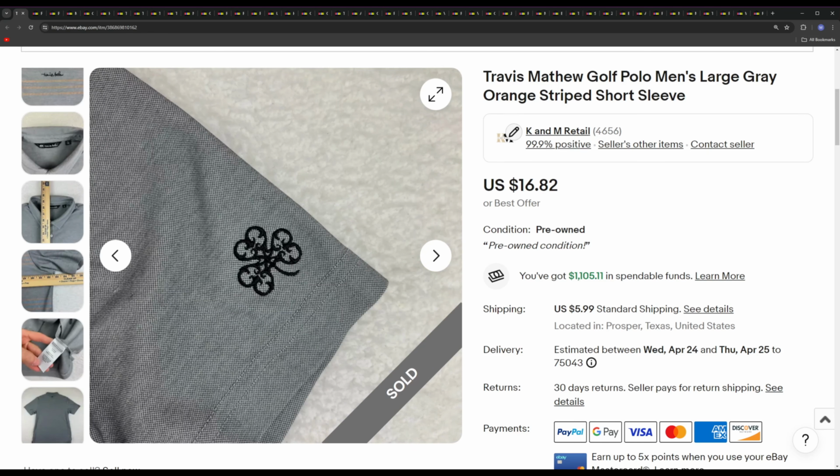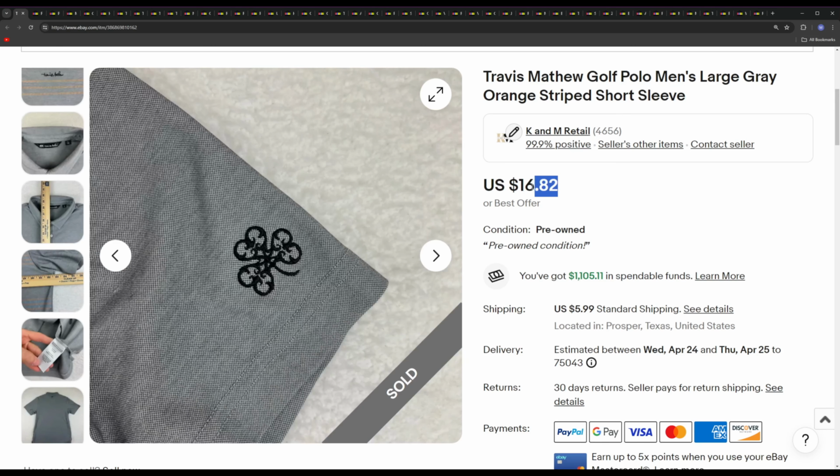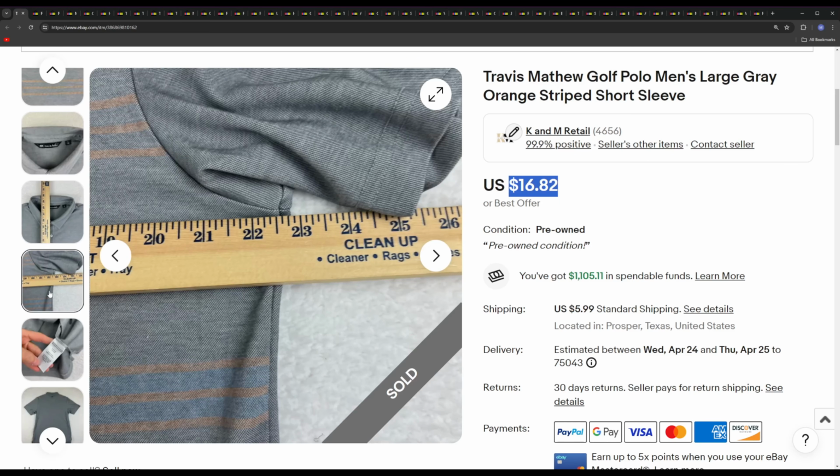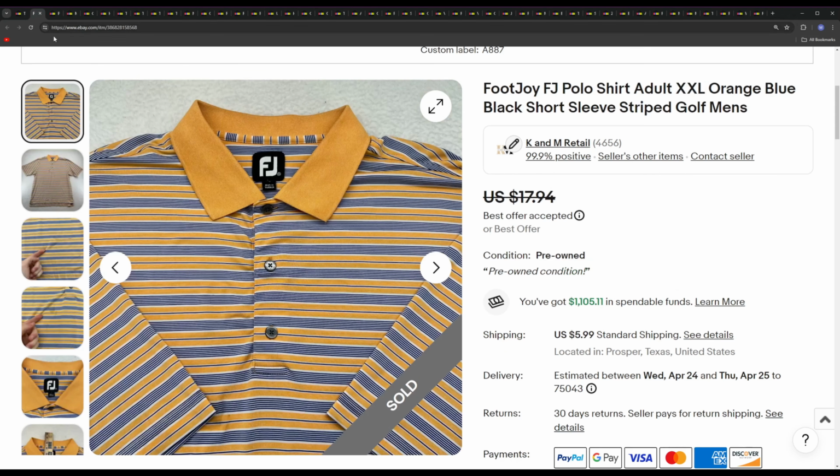If you're new here, I end up telling you guys the price that the buyer paid for just the item, not including shipping and sales tax. So the number I'm giving you is either this price, or if it was a best offer, the best offer that we accepted or sent. So this one ended up doing a best offer 10% off at $15.14.